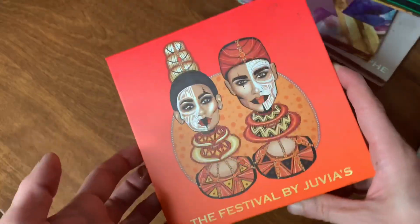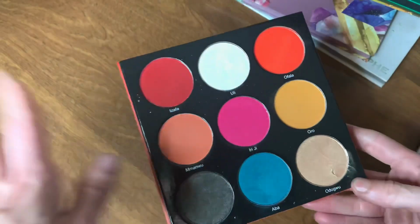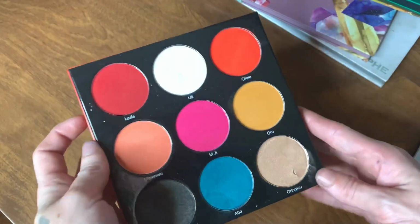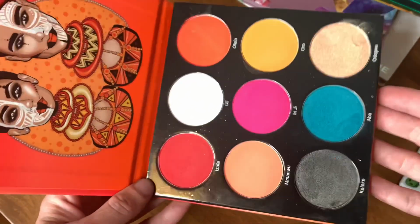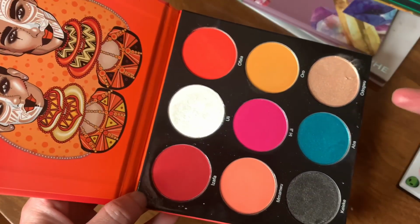Next up, we have the Juvia's Place Festival palette. I used to own almost every Juvia's Place palette, but I decluttered a lot of them. This is the last one that I own from them. They have released a few more since I've bought any new makeup from them. This is a really great palette. I love the color story to this palette.